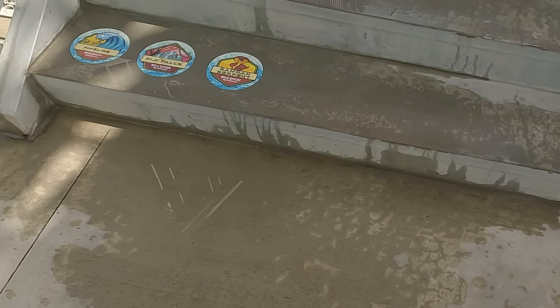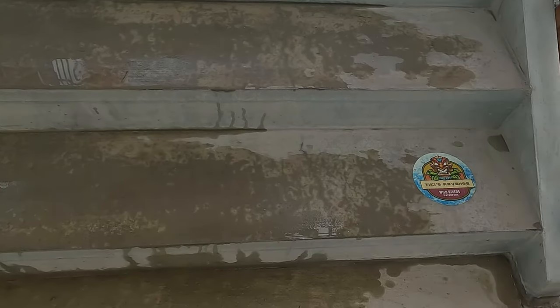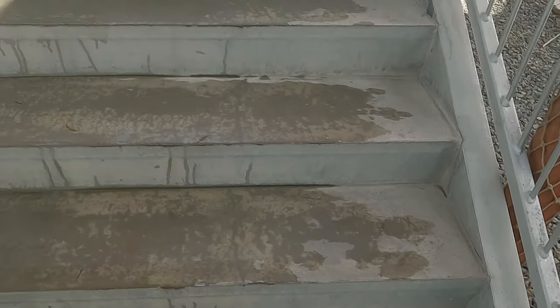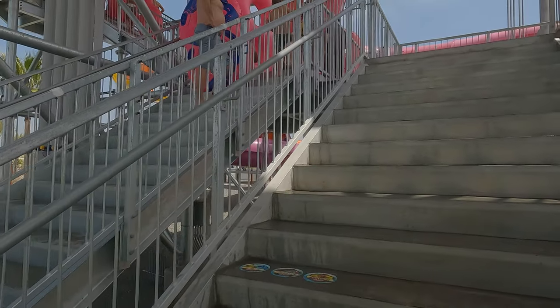This one does have markings on the floor, so Pipeline, Fiji Falls, and Samoan Serpent, you stay on the left. Tiki's Revenge, you stay on the right. And then the left staircase is only for Pelican Plunge water roller coaster. Here I go down Tiki's Revenge.